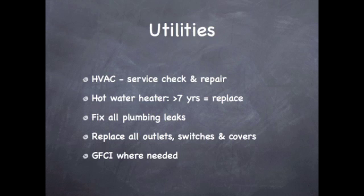Basically, what we do is we just call in a service repairman, have them do a service check on the unit, and make any repairs. They'll clean out the dust, change a filter, make sure that everything is working and operating efficiently. We don't just routinely replace these HVAC units, regardless of the age, unless they're probably around like 16 years or older, because we like to get as much life out of those units as possible.